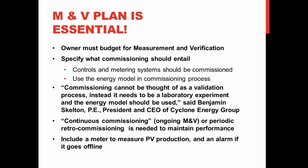So maybe a lightning strike or vandalism or some other reason, some of these projects were trying to achieve a year of net zero energy performance and they lost their array. That was a problem. It's not ideal to have your building not operating the way it's designed in any case. So be sure to include a meter to measure production, and also an alarm to let somebody know if it goes offline.